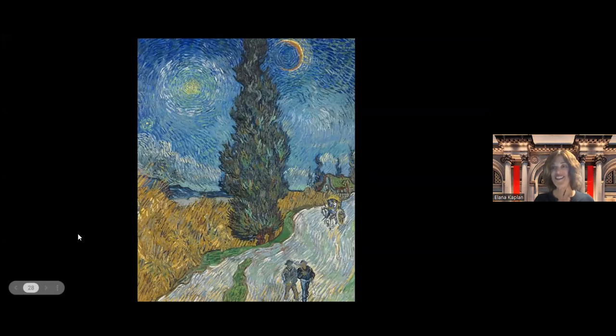So notice here that in his last triumphant painting of the cypresses, he paints them smack in the middle of the painting, which we really haven't seen yet. We saw them to the right side, we saw them to the left side, we saw them very large, but we haven't seen them smack in the center of the painting.